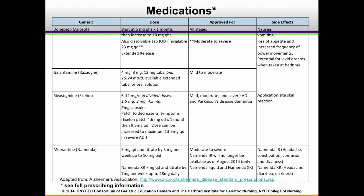And so when we talk about medicines for Alzheimer's disease, there are 2 classes. So in one class, the cholinesterase inhibitors, you'll see there's actually 4: tacrine, Aricept, donepezil, which is generic, galantamine, and Exelon or rivastigmine. So tacrine's not generally used due to side effects, and so of these 3, they have similar efficacy, and the way they work is to prevent the breakdown of acetylcholine.